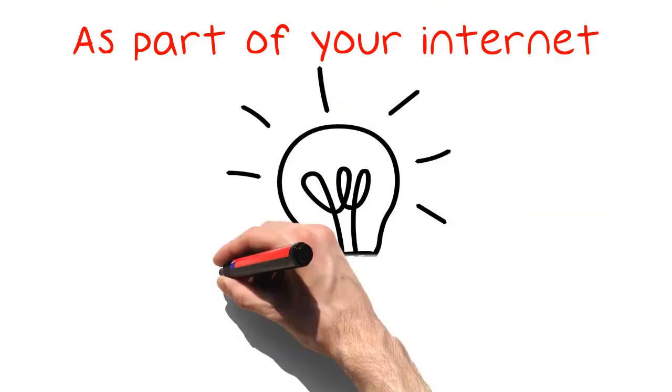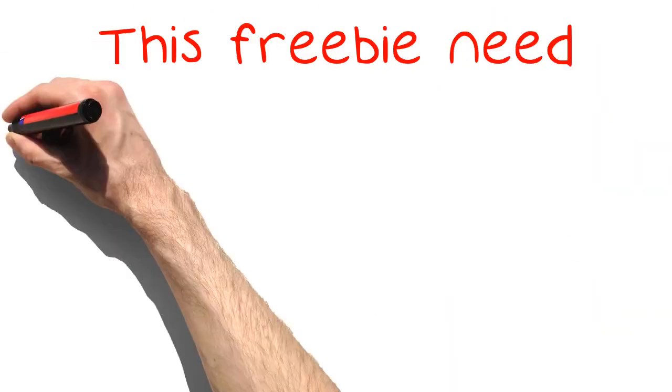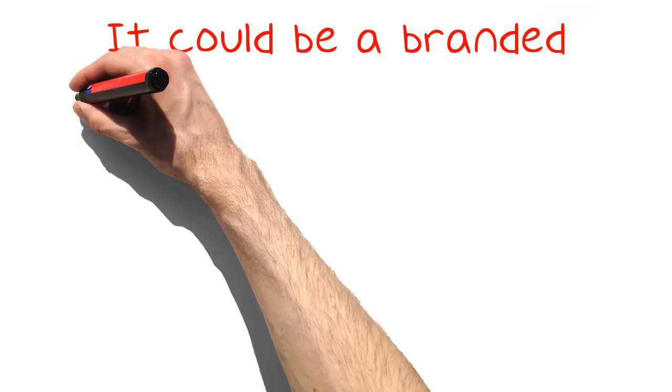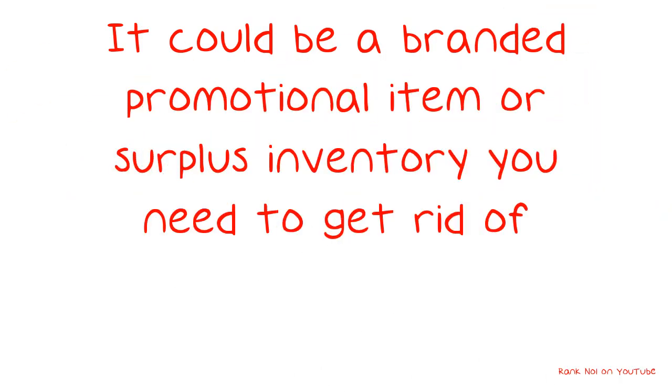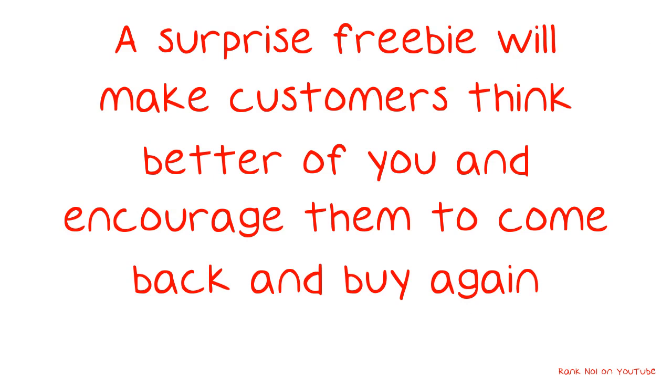As part of your internet marketing plan, consider including a surprise freebie with every purchase you ship out. This freebie need not be particularly valuable. It could be a branded promotional item or surplus inventory you need to get rid of. The surprise is the important thing. A surprise freebie will make customers think better of you and encourage them to come back and buy again.